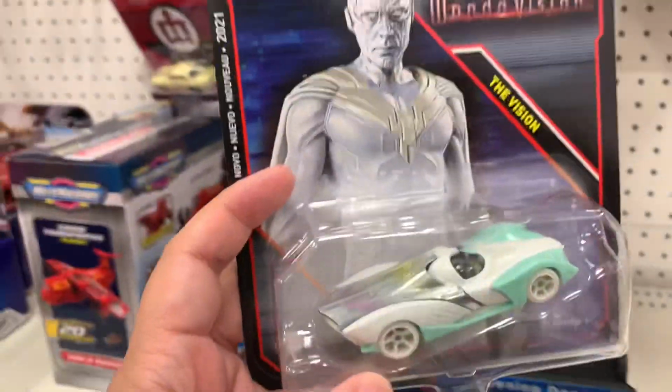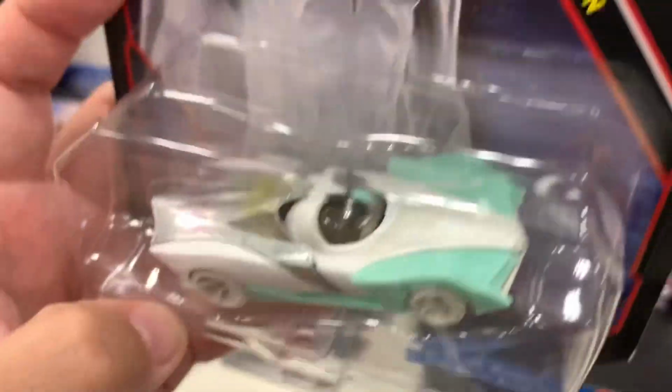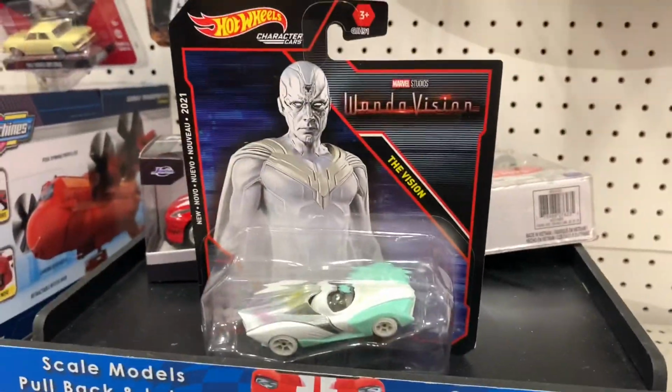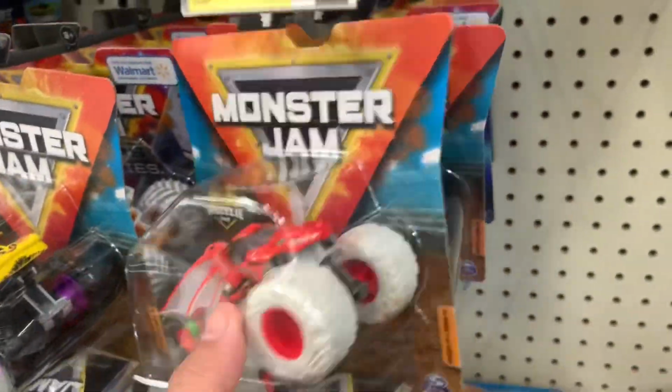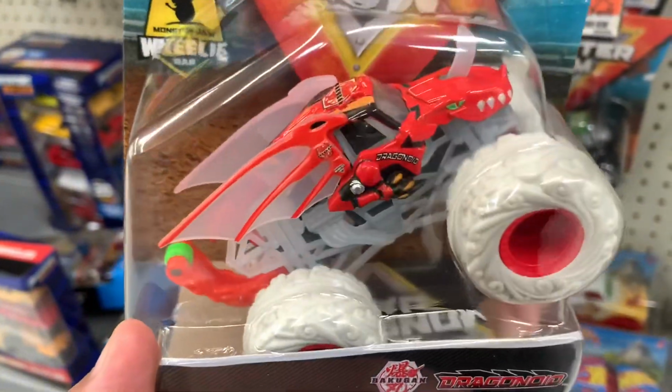Look at this, they have the WandaVision vision. The WandaVision vision, but why is there the blue? The WandaVision vision. Look at this. I've not seen this kind of Bakugan before. It's like a translucent. Pretty sweet. I like it.